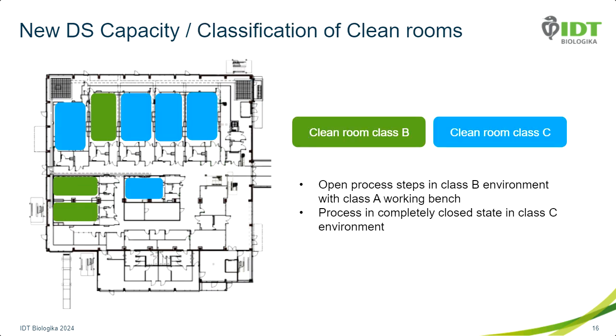Within our facility, we need to handle open process steps. Therefore, we have clean rooms with Class C available and a Class A biosafety cabinet. These rooms are given in green in the picture. Closed processes will take place in the Class C environment, given in blue in the picture.